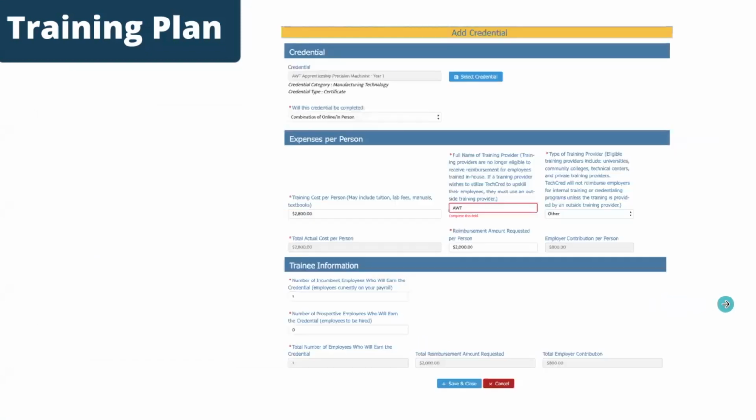So when you get to the training plan page, you're going to click Add Credential, and this is going to bring up a yellow pop-up box that looks something like this. In this case, as an example, our employee is going to be completing the first year of our precision machinist apprenticeship. So when this is blank, it'll have nothing on either of these three lines. You're going to click Select Credential.